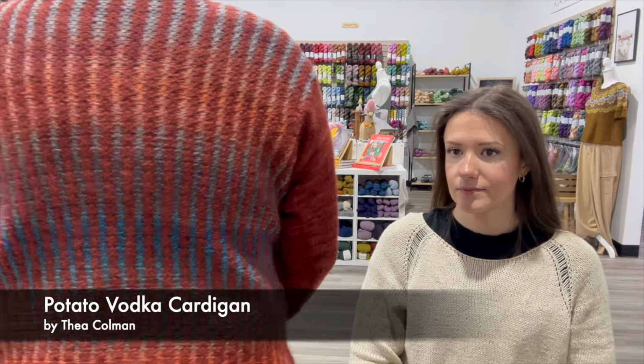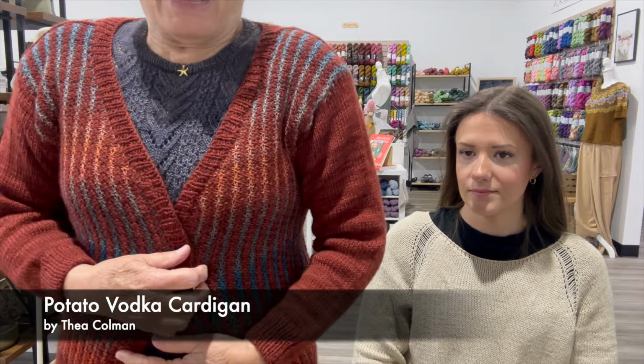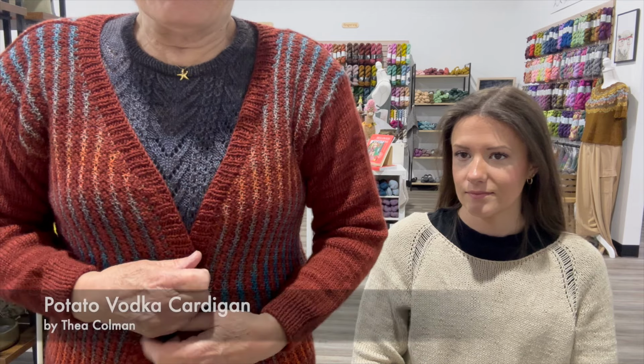As you might notice, we're both wearing some FOs. Why don't you go first? Okay, so this is my potato vodka cardigan by Thea Colman, and I'm really excited. It is a fitted cardigan. I made the buttonholes. I have not yet decided on my buttons. I'm torn between either a brown tone wooden button or possibly a turquoise painted wooden button. If y'all want to chime in, I'll take your opinions into consideration.